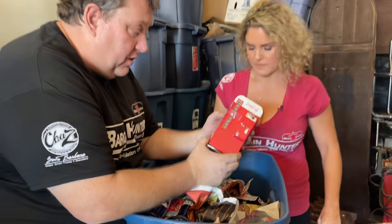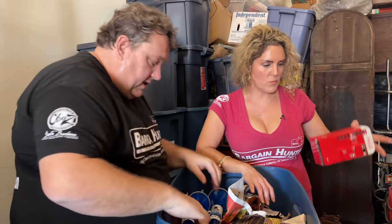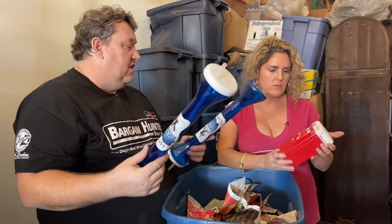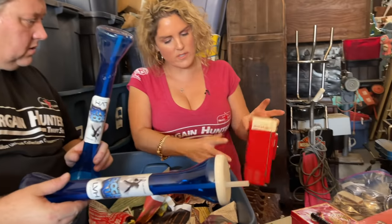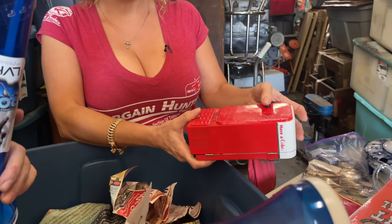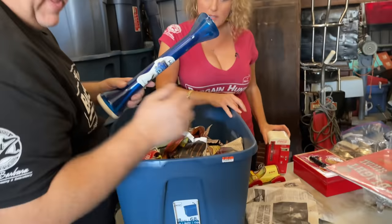So this is Hallmark, a little Coke box. Actually, no, this is actually Coca-Cola. Ooh, that's heavy. Is it a radio? No, it's just, well, maybe. Oh, it's a piggy bank or something. All right. Oh, it is, wait. Maybe press the button and it makes sounds. Makes sounds, I don't know. Oh. Rock and roll vault, plastic, junk.